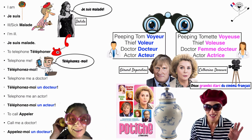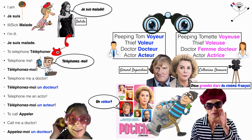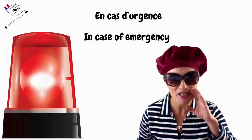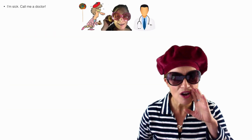Gérard Depardieu and Catherine Deneuve play in a film called Potiche. Potiche, which stands for trophy wife. Actually, potiche is a very fancy vase. Au voleur! Il a pris ma potiche! En cas d'urgence, in case of emergency. I'm sick. Call me a doctor.